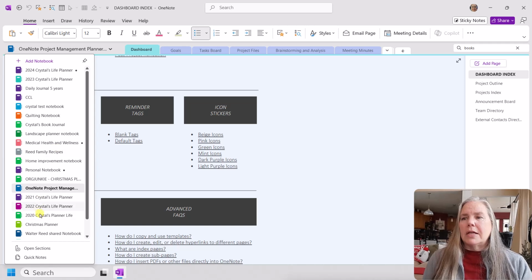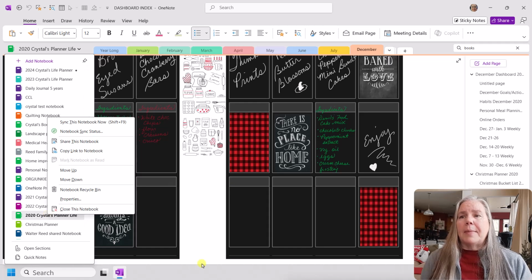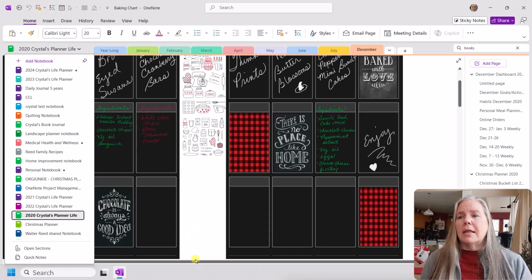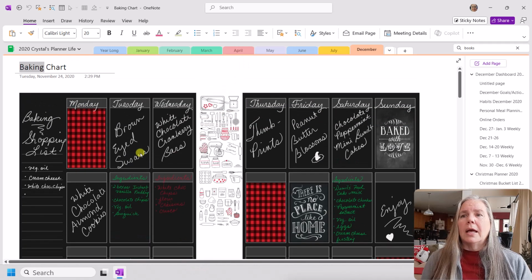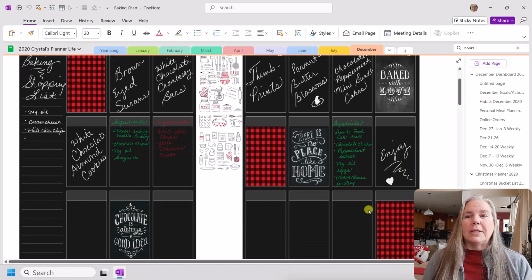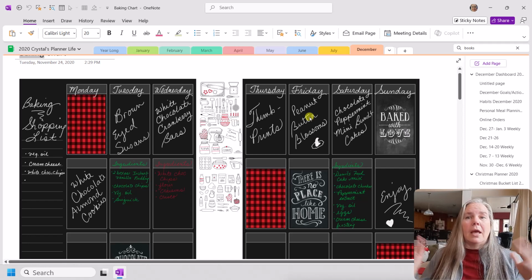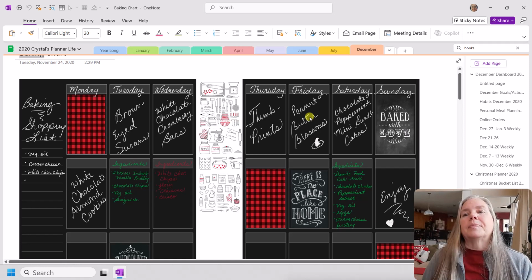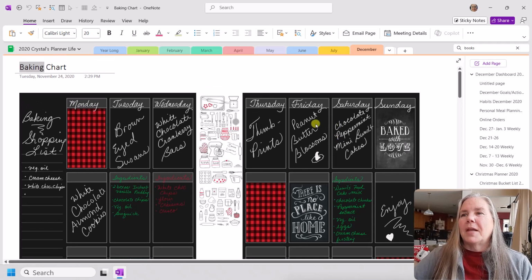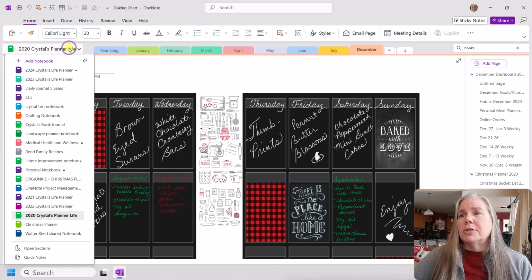Now, some of these down here that you see at the bottom, for example, my 2020 life planner, I don't use that very often anymore. This happens to be one of the baking plans that I was working on in 2020. And you can see here, I kind of liked the black paper. I thought that was cool. I like it with the white text on it. And this was my baking plan for the week. I was going to take a whole week and do my baking and break it up like you see here. Okay. All right. This notebook I could actually go ahead and close if I wanted to.